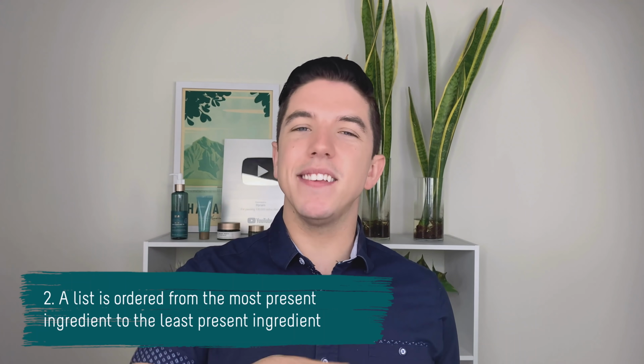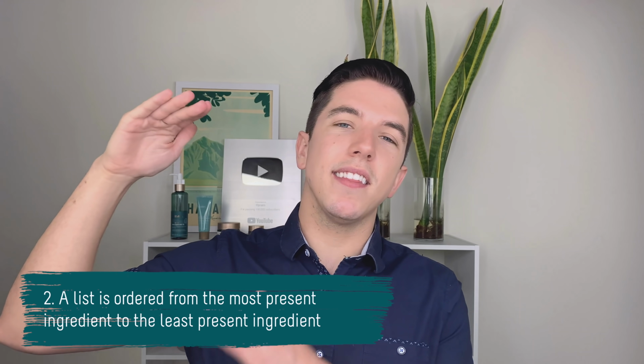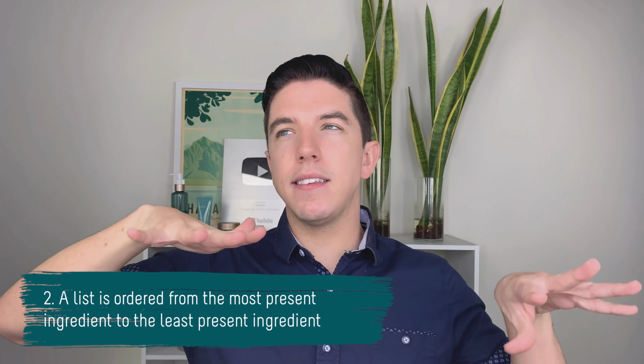Number 2, a list is ordered from the most present ingredient to the least present ingredient. This is somewhat false, but somewhat true. I'll explain. Any ingredient included over 1% in a product has to be listed chronologically. So whatever ingredient is at the top of the ingredient list is the most present in a formula, all the way down to the 1% mark. Any ingredient under 1% can be listed wherever the company prefers to list them.